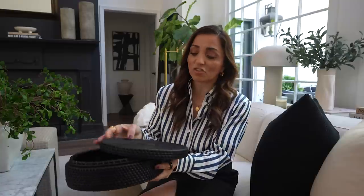I still love them in the brownish colors and the white colors, but a little bit of black is just absolutely gorgeous. And this piece is just so cool because you can, again, just store in it. You can just use it as decor. The round shape is nice because sometimes it can be a bit hard to find some different shapes to mix and match in your decor.